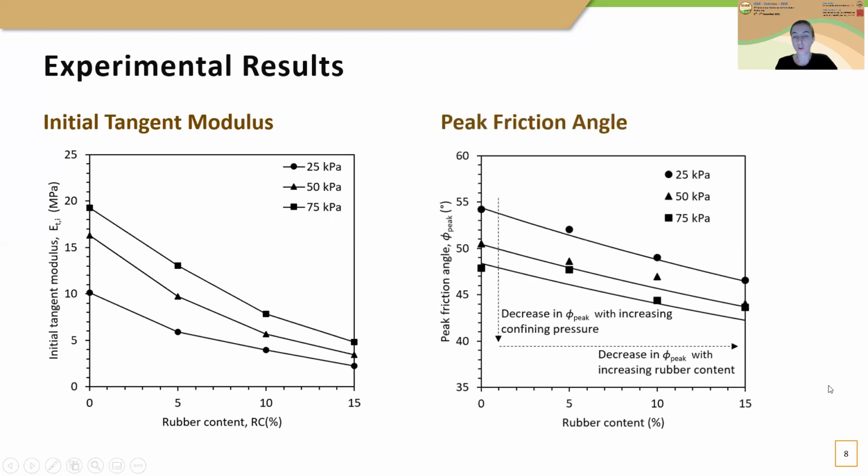If we look at the peak friction angle, we can see that the mixtures have a peak friction angle greater than 45 degrees for confining pressures that are less than 50 kPa. 45 degrees is the peak friction angle that is recommended for the sub-layers in transportation infrastructures that are not the main bearing layers, like the sub-bays in roads or the capping material in railways. So 45 degrees is considered an acceptable peak friction angle. And you can see that for the range of confining pressures that are usually encountered in practice, which is around 40 kPa, the peak friction angle of all the mixtures is within the acceptable limit.